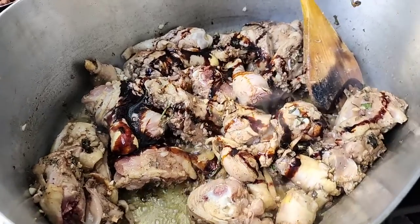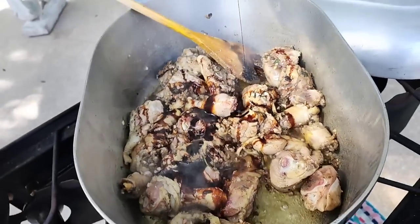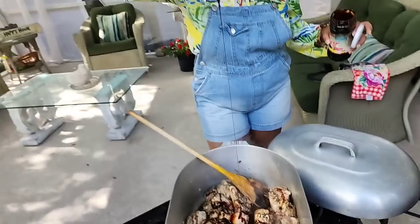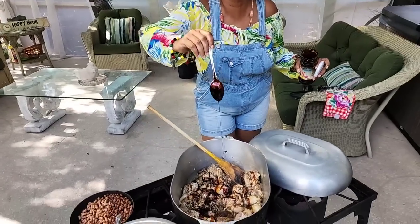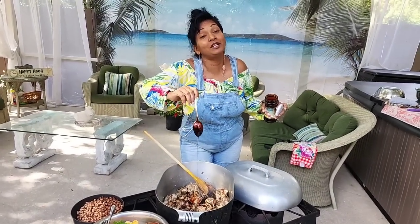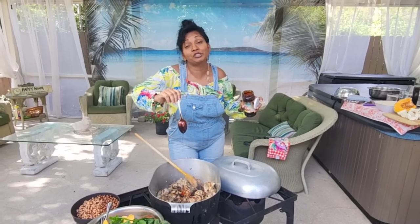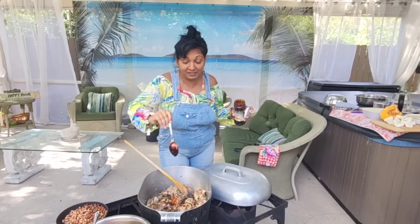Sandra's saying she made the same thing with all the good stuff on the side: pigeon peas, red beans, black eye, pumpkin. Nice. And I have pineapple. I said, you know what, I don't have any cucumber to cut up, but I sure have some pineapple, and I'll make some pineapple chow with some pepper, some garlic, some chardonnay, and salt and pepper on it.